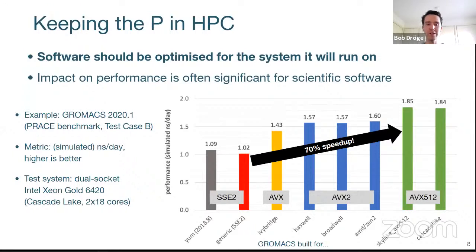Then the other remark, since this is mostly for HPC, it's important to look at the performance of the application and properly optimize it for the hardware that you're going to use it on. So this shows an example of what can happen if you don't properly optimize GROMACS, which is a popular molecular dynamics tool. Running it on the same hardware, but with different kinds of optimizations, you can get quite a lot of speedup if you do it right.